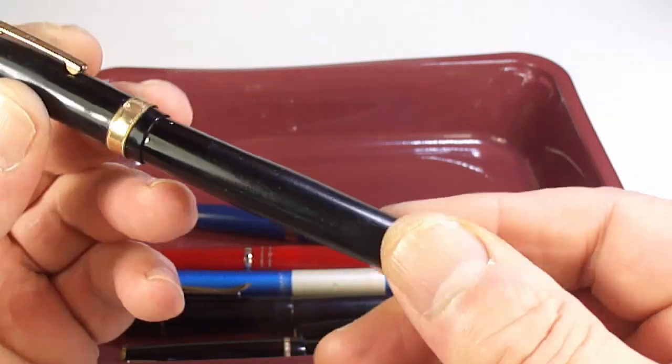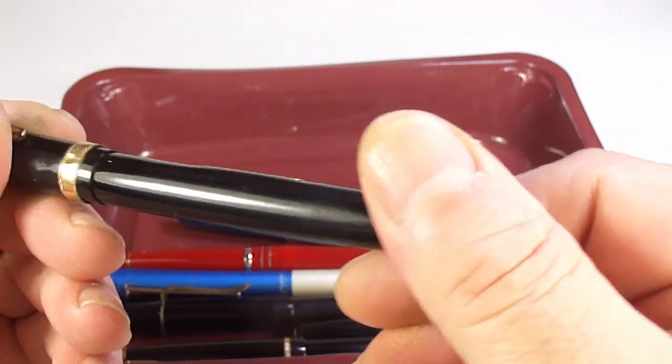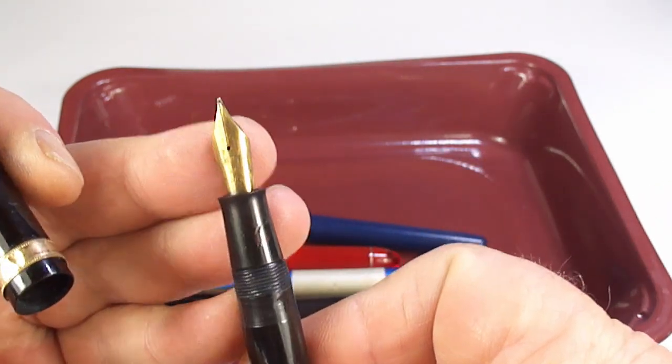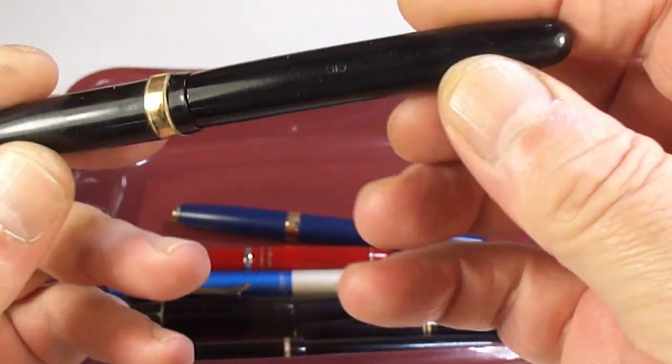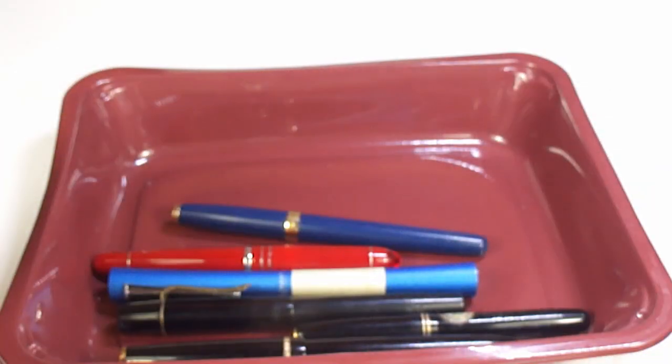There we go, a nice Waterman. I'm not sure what the number is here, it'll be a W something. There you go, it's got quite a lovely large nib on it as well. It looks to have a slight bend for some reason. I don't know why that is.